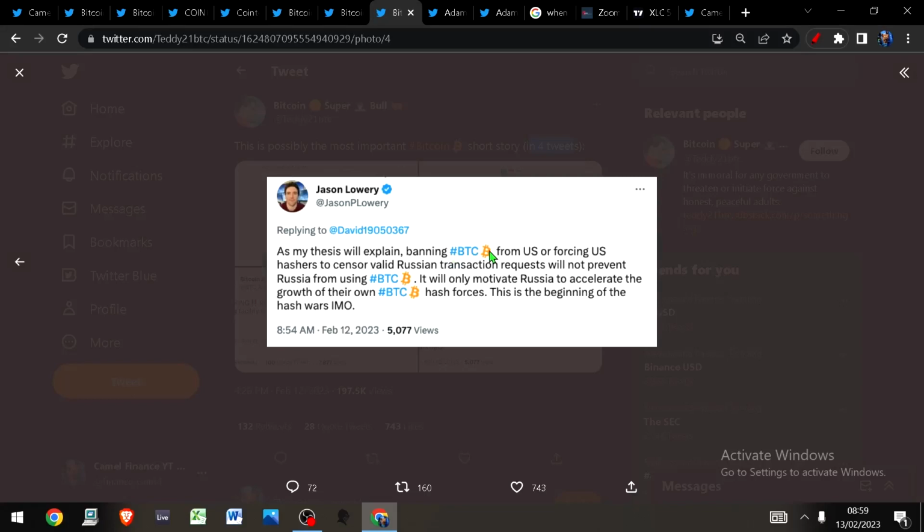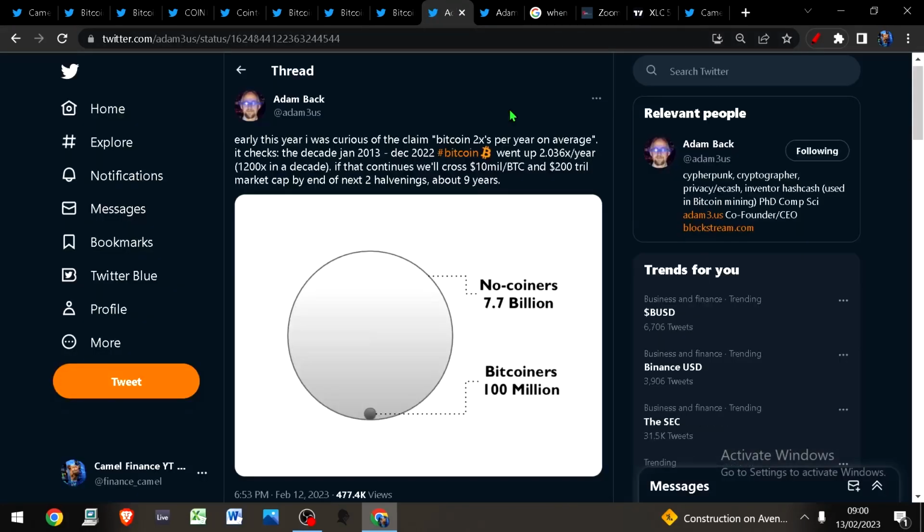And so remember that banning Bitcoin from the US or forcing US hashers to censor valid Russian transaction requests will not prevent Russia from using Bitcoin, but neither could they get away with censoring Russian transactions. It only motivates Russia to accelerate the growth of their own Bitcoin hash forces. This is the beginning of the hash wars, in my opinion, and this is exactly what I've been talking about on this channel for a few weeks now. We are starting to see America, China, and Russia all start to compete for hash. We're seeing mining in Texas explode. We're seeing some of the states start to protect the right for people to run a node and mine Bitcoin. This thing is just about to explode, as far as I can tell.